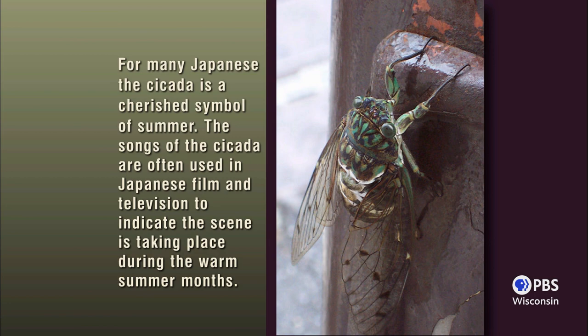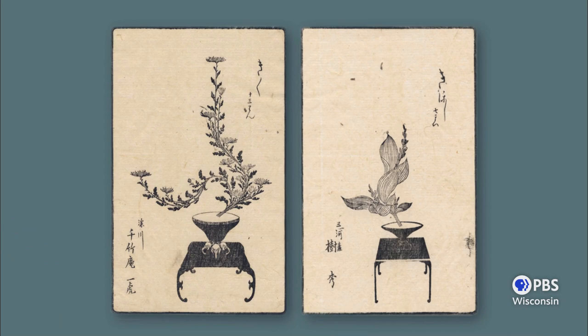We are at Green Bay Botanical Gardens in one of their classrooms to learn about ikebana. I am with Kazuko Bressler, who is on the board of directors for Green Bay Botanical Gardens, and you are also an instructor in ikebana. Yes. Please, tell me what that is. Ikebana is the Japanese art of arranging flowers in accordance with rules and principles set over many centuries. So it's a very ancient art. Yes, it is a very old art.